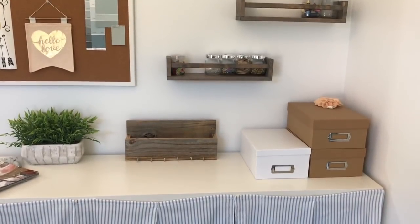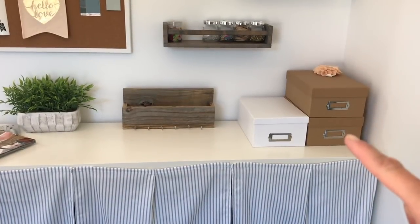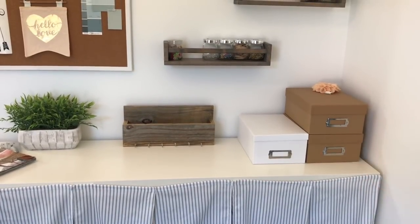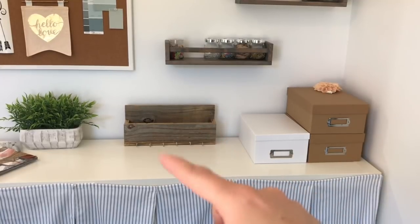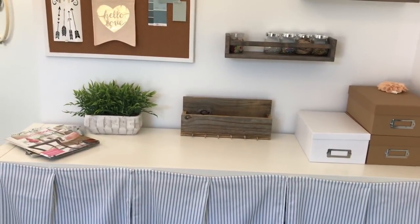And then I used a few more storage boxes right here. I got these at Michael's. These are photo boxes, but I decided to go ahead and use them to store some items. And I have a little project there that I'm not finished with, and some magazines for inspiration.